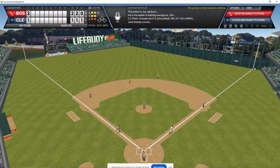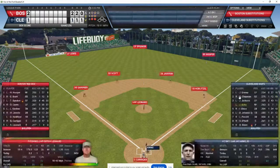Jackson grounding the ball to second, going to knock in the run. He's going to be out as Janvrin gets the ball over to Blitzel. 2 down now, nobody on. 2-1 Boston.